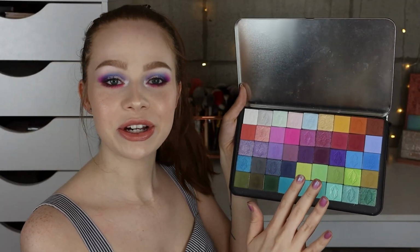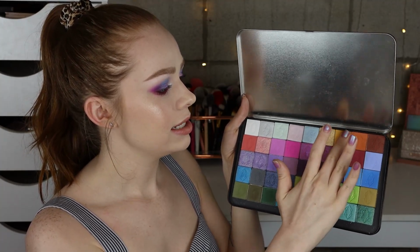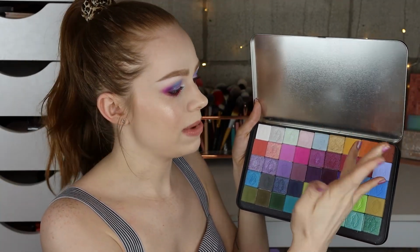Okay, so I already started swatching, but I messed the names up. So this yellow right here is called Vertigo, and then we have a yellow matte, which is called Daybreak, which are both very pretty. And then we have an orange, which is called Torment.